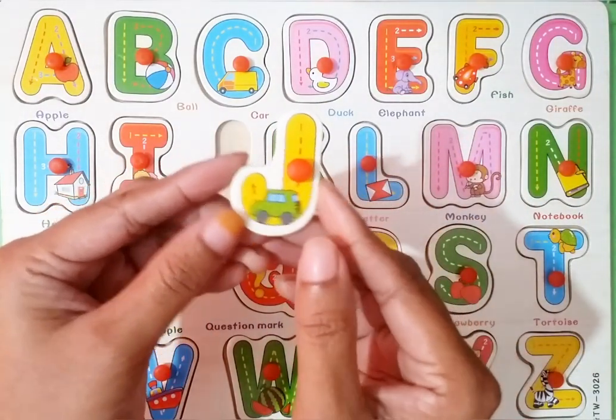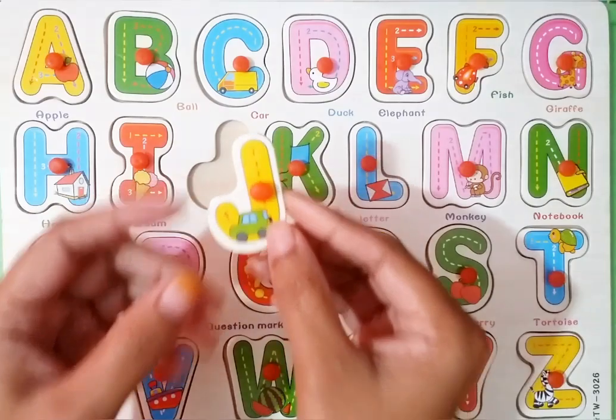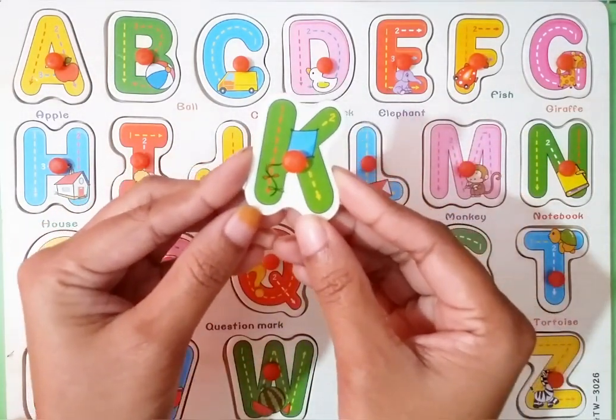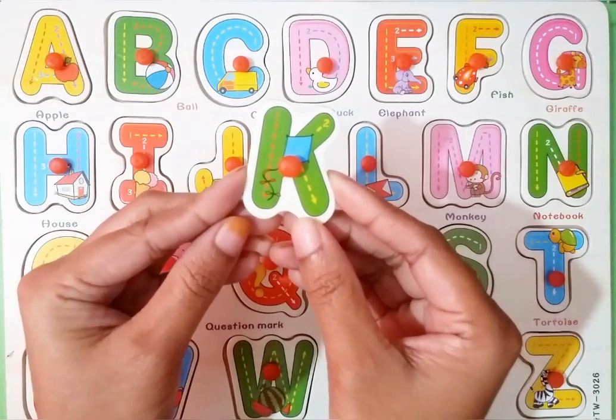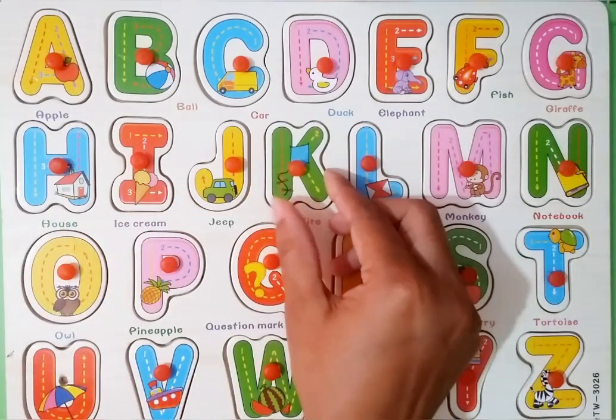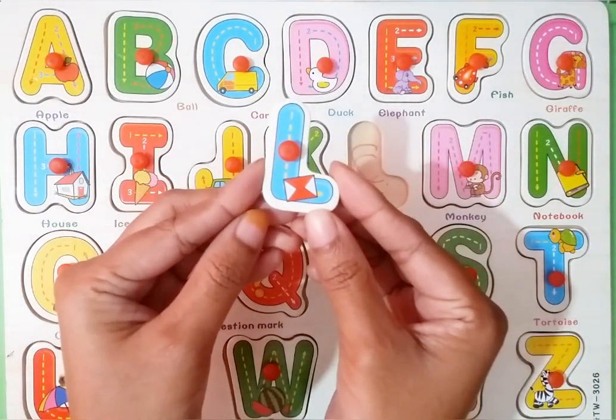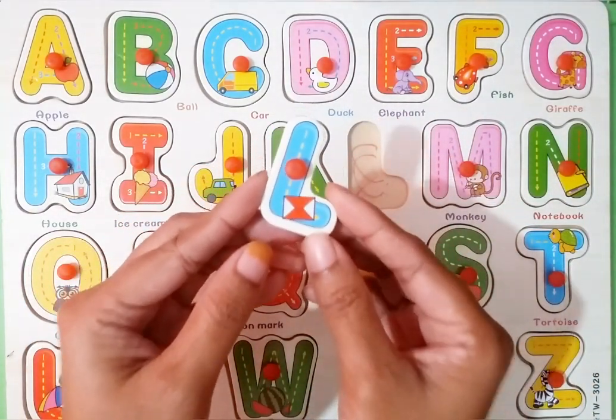Yellow color, J for jeep. Green color, K for kite. Blue color, L for letter.